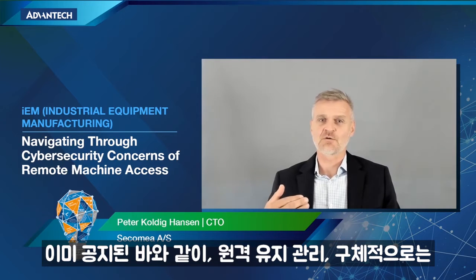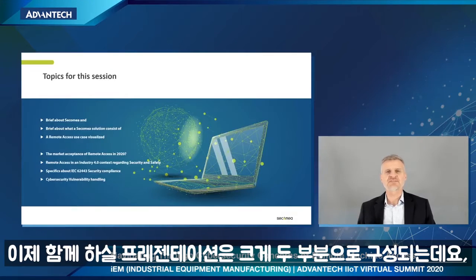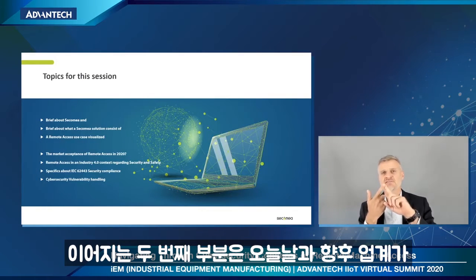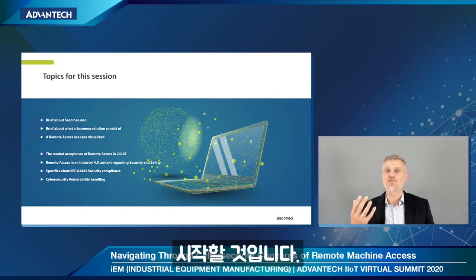As announced, I will talk about remote maintenance and more specifically remote access and the associated security concerns. The following presentation will silently be divided into two sections. One, setting the scene by showing the Secomere angle to remote access and what it's typically used for. This leads into the second part, which is the industry's view on remote access today and tomorrow, which naturally starts a whole discussion about cybersecurity and especially the IEC 62443 standard.